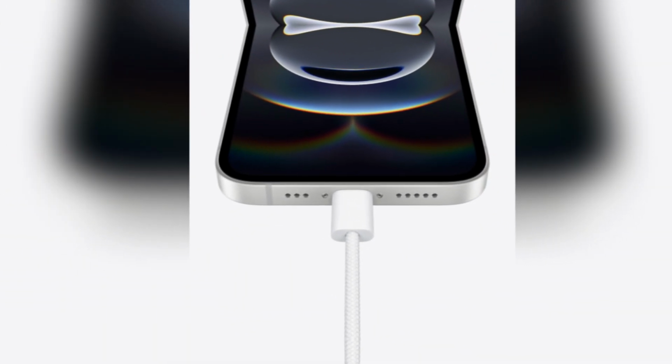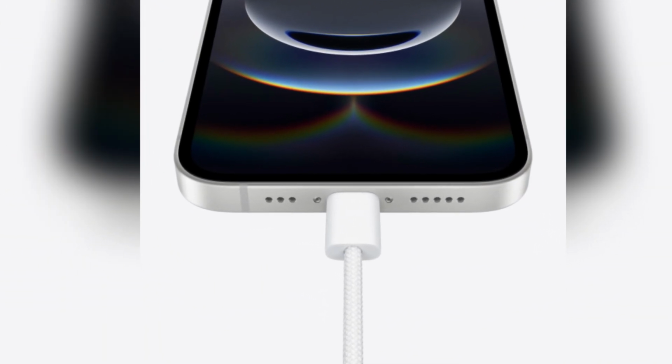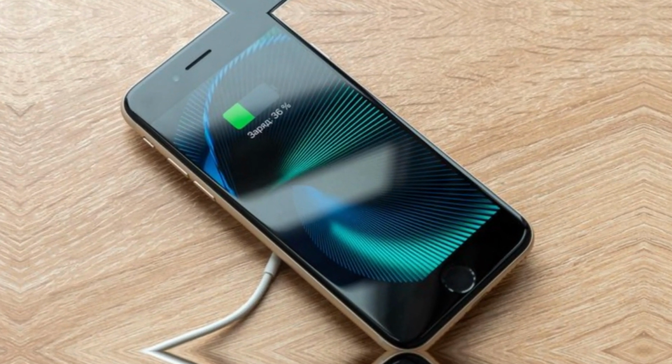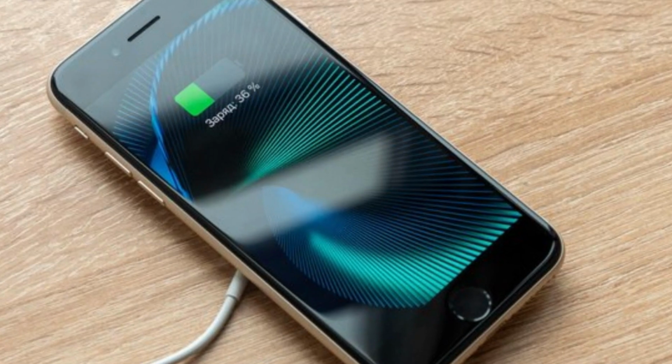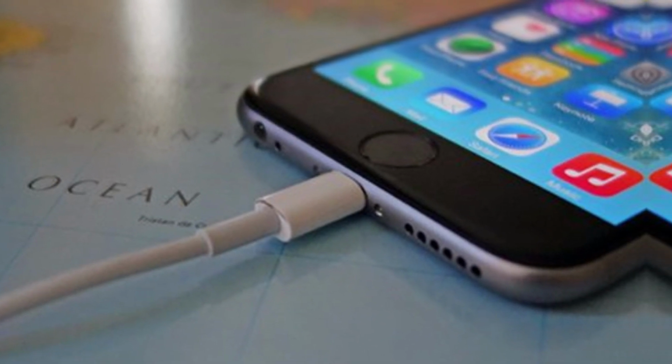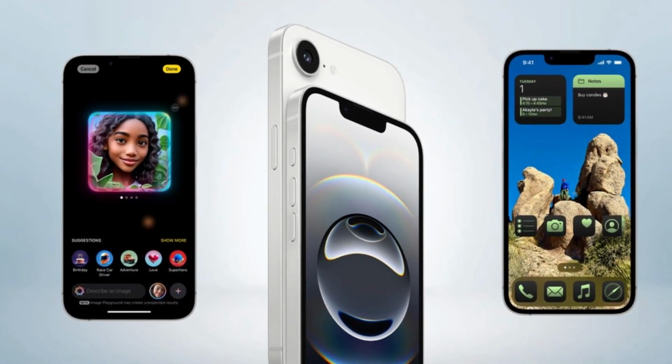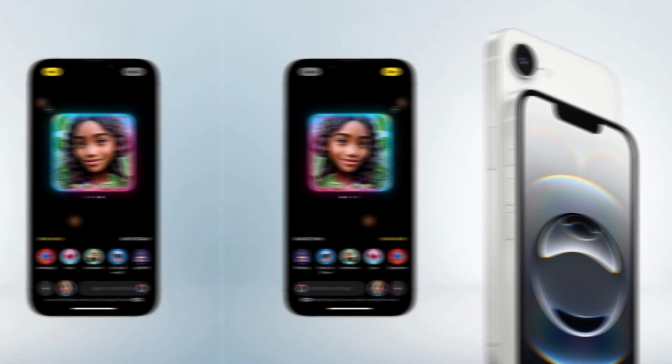Battery life is another area where Apple has improved things significantly. While they haven't confirmed the exact battery size, leaks suggest it's around 3279 mAh. Apple claims this is the longest battery life ever on a 6.1-inch iPhone, lasting 6 hours longer than the iPhone 11 and 12 hours longer than any previous SE model.